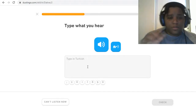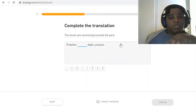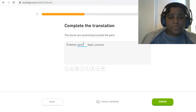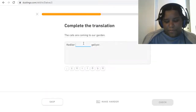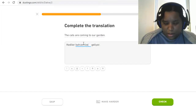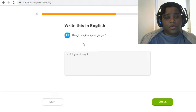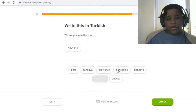Kuş. To the park. Parka. Okay, great. Yes, I have that here. To our garden. Bahçemize. Hangi bekçi bahçeye gidiyor? Which guard is going to the garden? Hayvanat bahçesine.